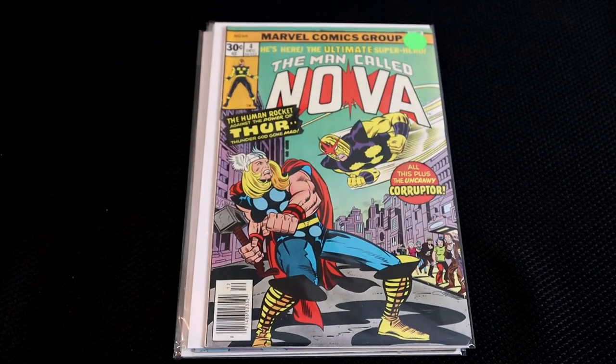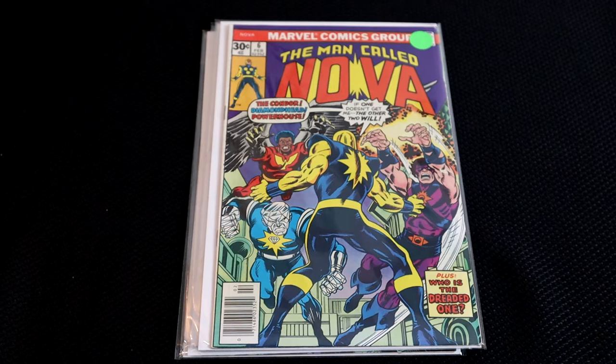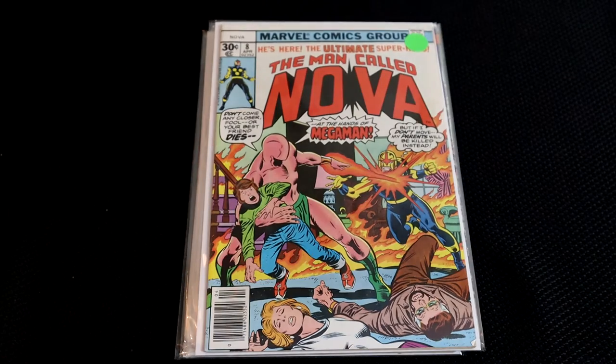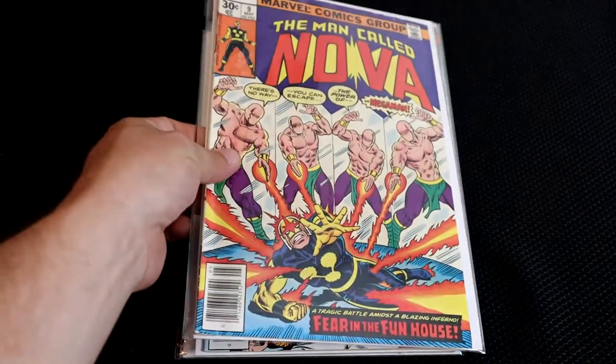We have Nova number four. This is a key. This is the first appearance of the Corruptor. This is another key. This is the first appearance of Sphinx and the Mega Man. Okay, Nova number eight. This is the first appearance of the Xandarian World Mind. So if you've seen Guardians of the Galaxy, you've already seen the Nova Corps. You've also seen the world of Xandar from the first Guardians movie. This is a big deal. It's more of a minor key, but still, it's good to have nonetheless.